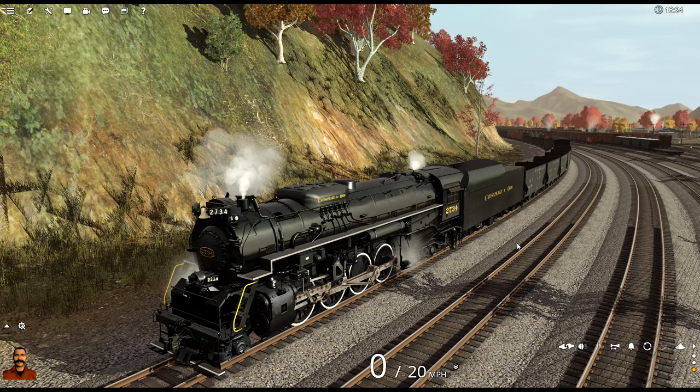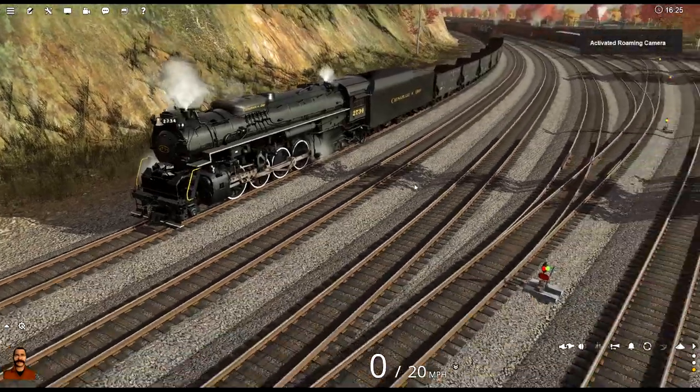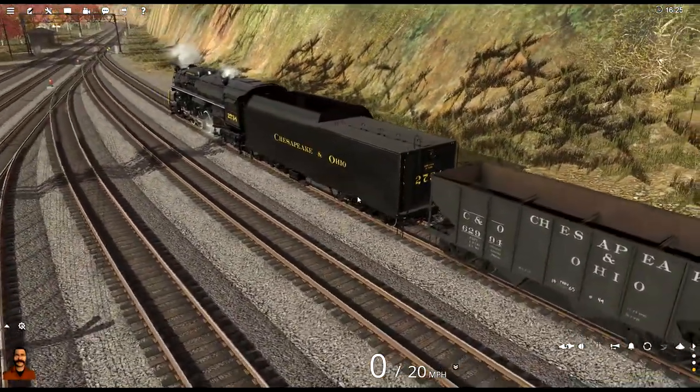It is Thomas's turn. This is not Thomas. This is Frankie. A long time ago in an episode far, far away, someone asked me, when's that one train, that K4, ever going to move? It's been sitting there since you started this series. Well, today's that day. Today it is going to move. This one comes from Clifton Forge, and we are going to move it into the service yard that's up there in Hinton, just down the road here.